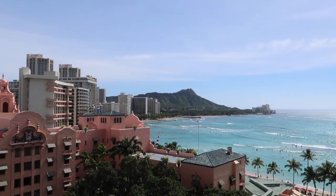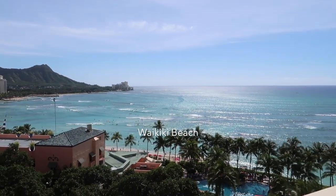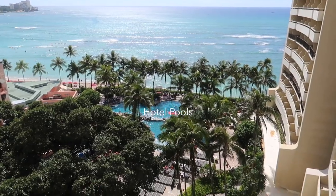And this room has an ocean view over here. Over here we have Diamond Head in the distance. Here is the Waikiki Beach area. And if you look down over here, there are the 2 pools that are included in this hotel.